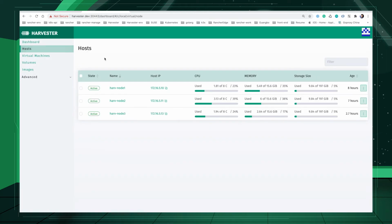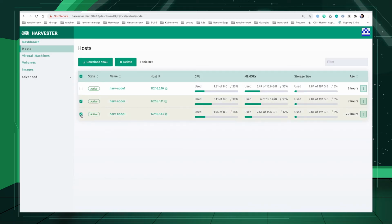On the host page, you will be able to see all the nodes that have joined the current cluster. By default, the first one is always the management node. And when you have three or more nodes, the first two nodes that join will be promoted to management automatically. Therefore, you will get three management nodes. The remaining nodes that join after will become worker nodes.